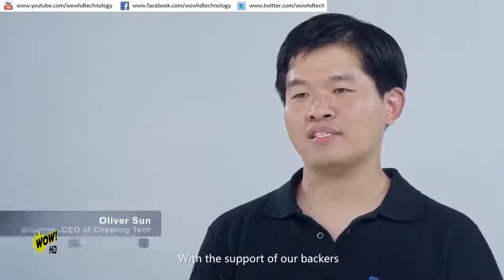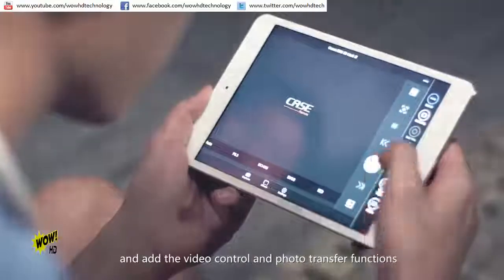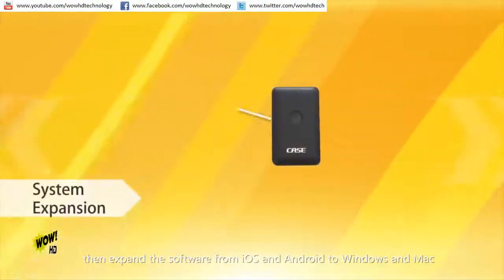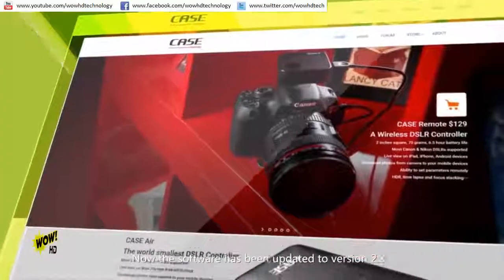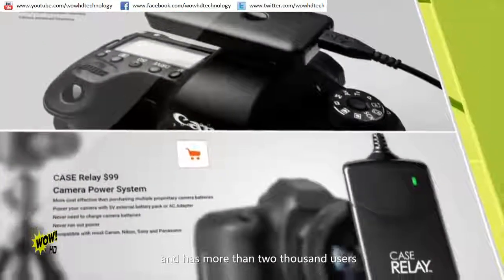2 years ago, we launched the Case Remote 1 on Indiegogo. With the support of our backers, we improved the software architecture and added the video control and photo transfer functions, then expanded the software from iOS and Android to Windows and Mac. Now, the software has been updated to version 2.3 and has more than 20,000 users.